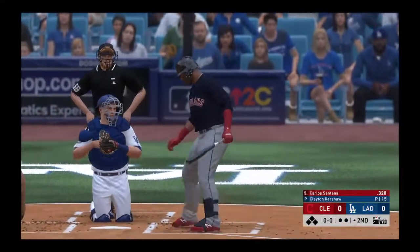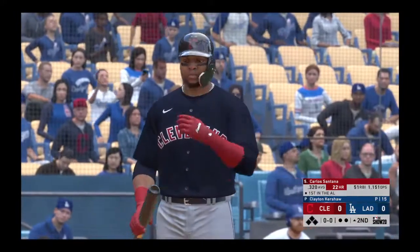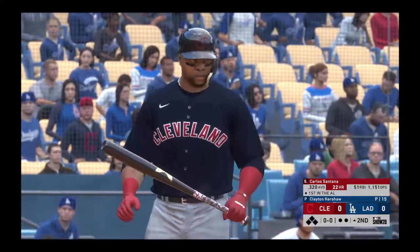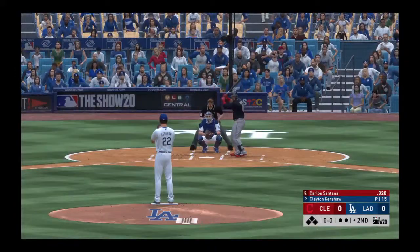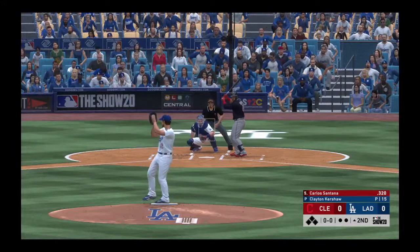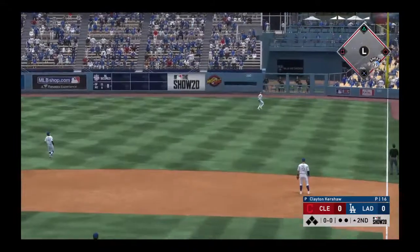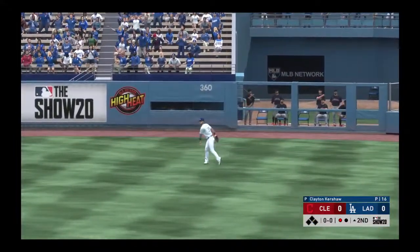Here's Carlos Santana now. He's 3 for 7 in the series coming in. Carlos Santana. Ready to deliver. Here's the first pitch. Skied into straightaway right. Bellinger's under it. Looks it into his glove, and there's one gone.